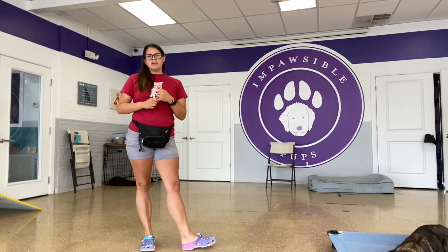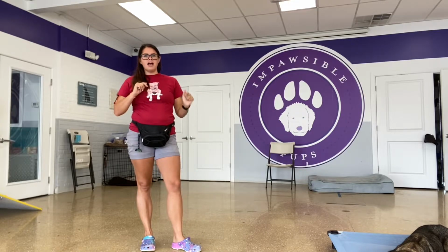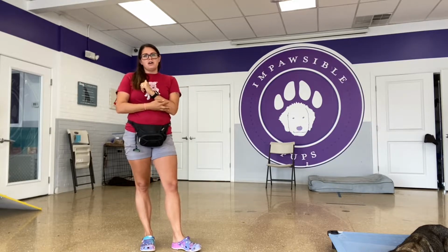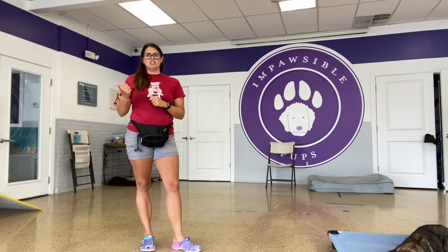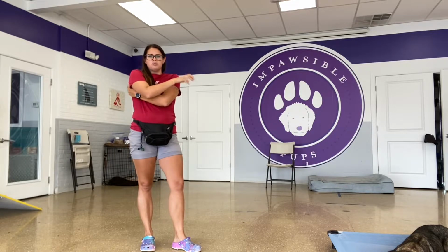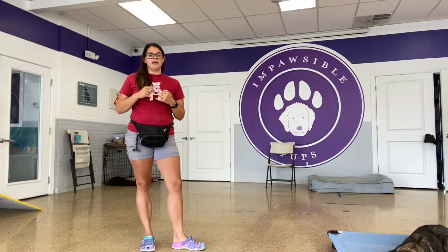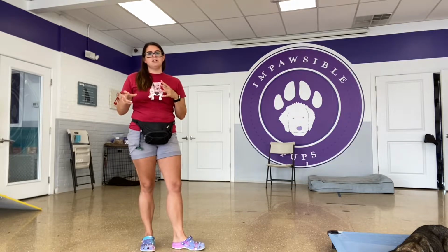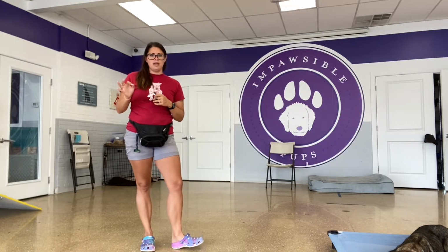So I've been trying to make it a point to go back and forth between having him in there for long periods of time, going in there and just hanging out while I'm doing stuff around the room. But a really big one has been sending him into his kennel and leaving the door open and having him kind of treat it similar to a place command where he's not allowed to come out until I say okay. So I want him to really understand that a lot of things can happen while he's in his kennel, and none of those things mean he can come out except for that okay word.